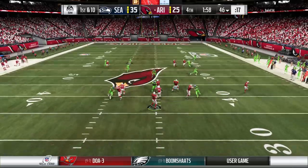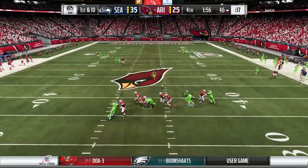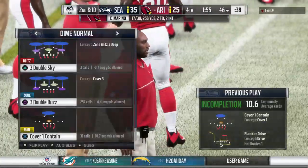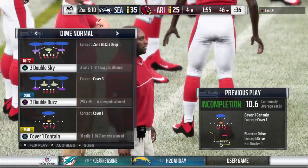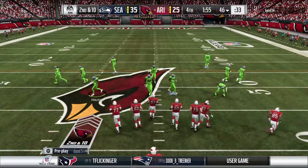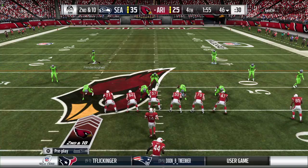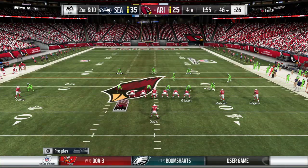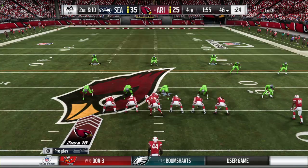On 1st and 10, it's Marino. Oh, hit as he throws there, incomplete. We've seen this quite a few times in this game. Offensive line unable to keep leverage, unable to keep people away, facing a lot of pressure. Fortunate just to get rid of it. One of the reasons they're down is that inability, though, to stop the pressure. We saw another example of it there.